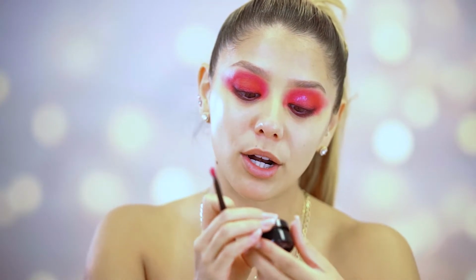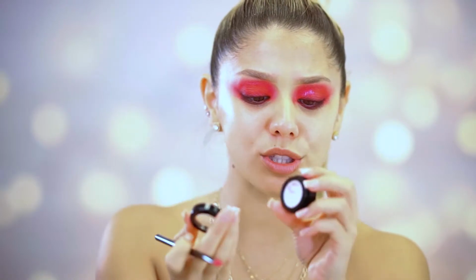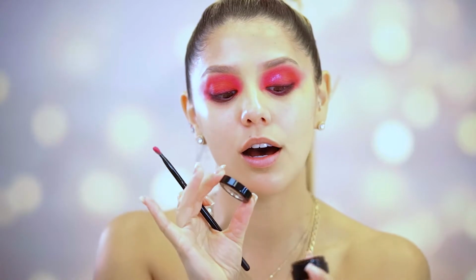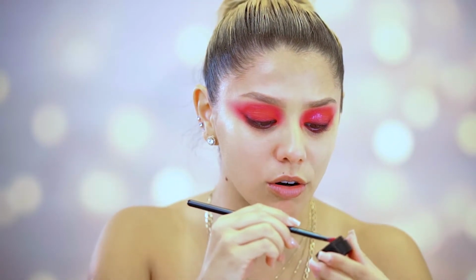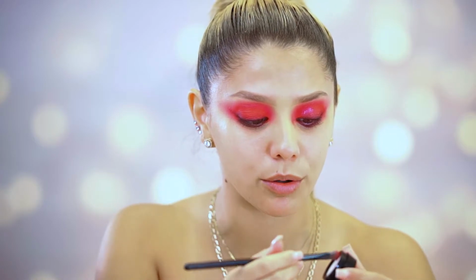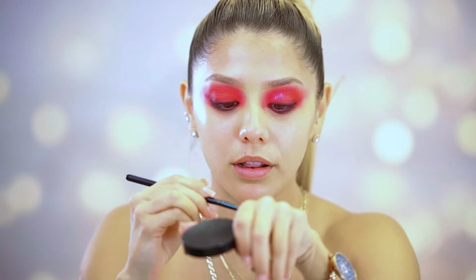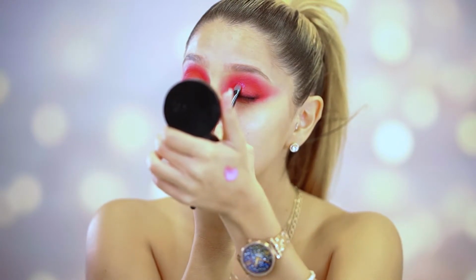Okay, so I actually went in with a whole other product. I'm going to use the J-Cat Pressed Metal Chrome Eye Mousse, and this is in Pinky Promise, which is actually like a white with little pink undertones. I don't know how to call it, but it's super cute on this look, because obviously we're working with red, so it's going to stand out. So I'm just going to take some of that out, that way I don't mess up the shade in here, and I'm just going to apply this all over that lid to brighten it up.